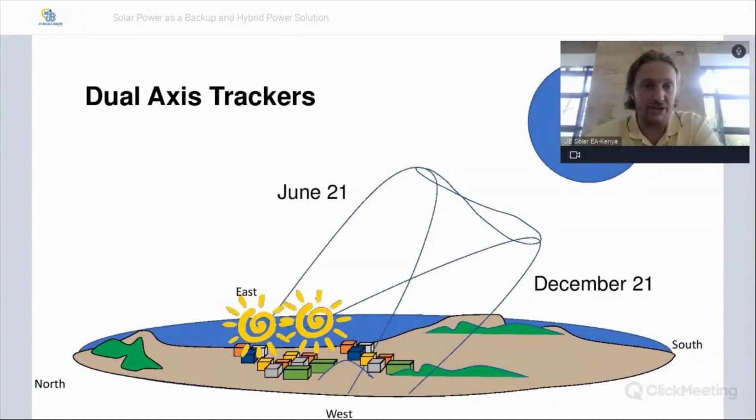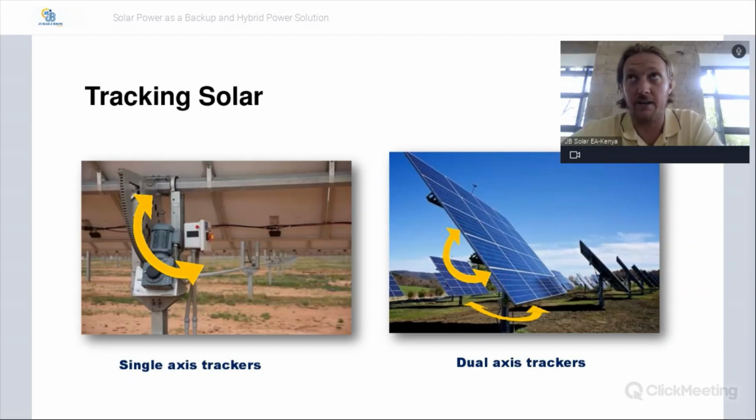Again, this was supposed to be an animation. But you can see over this town, east to west. East is at the top of the circle, west is at the bottom, south is on the right, north is on the left. On June 21st, the path of the sun in the sky is very high. And then on December 21st, the path of the sun is much lower and steeper. So the sun has two movements. The single axis tracker only tracks the daily movement, but we have something else called a dual axis tracker. The dual axis tracker can track both movements of the sun.